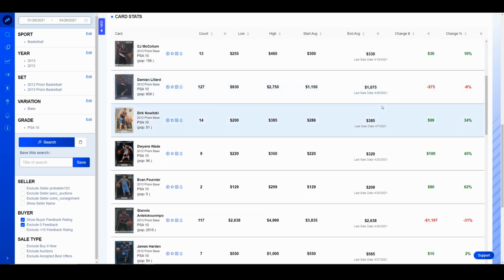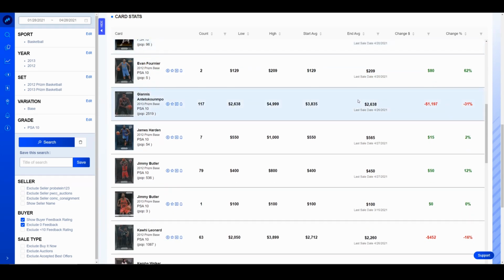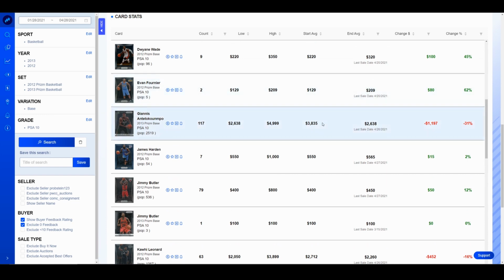But you've got to remember, we are in 12 and 13. These are much lower population counts and much more expensive cards for the star players. Big one, a real big one. Giannis, $3,800 to start the season, down to $2,600, down 31%. Giannis still seems criminally undervalued to me across the board.